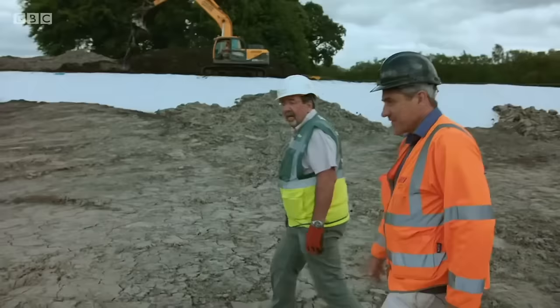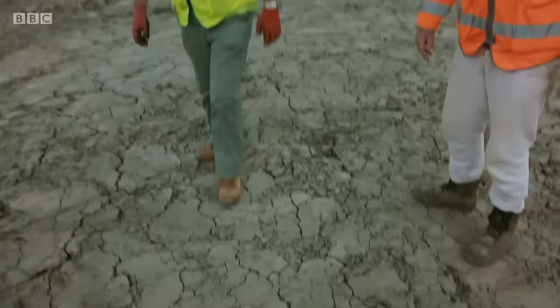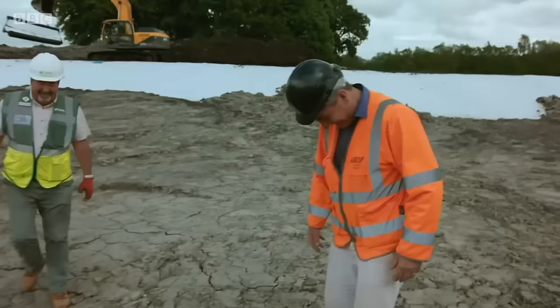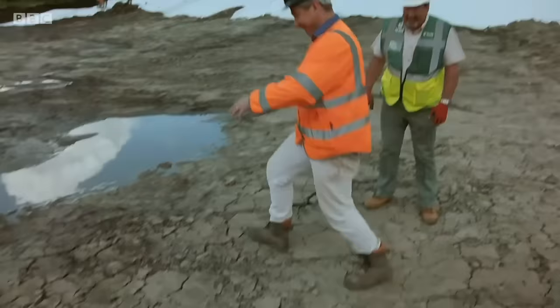So, there we go. That's it, there you go. That's the hydrostatic pressure underneath the membrane. Look at that! Hydrostatic pressure is a technical term for water trapped under the lake lining. And there's nothing for Marcus to worry about. Will this go pop and we just disappear? No, we're fine. This will come all the way up. Don't worry about that, we'll be okay.